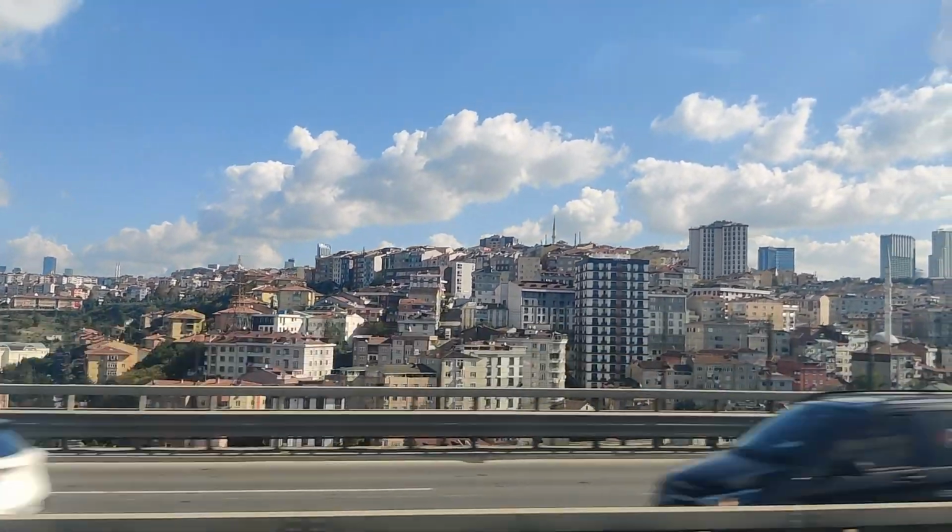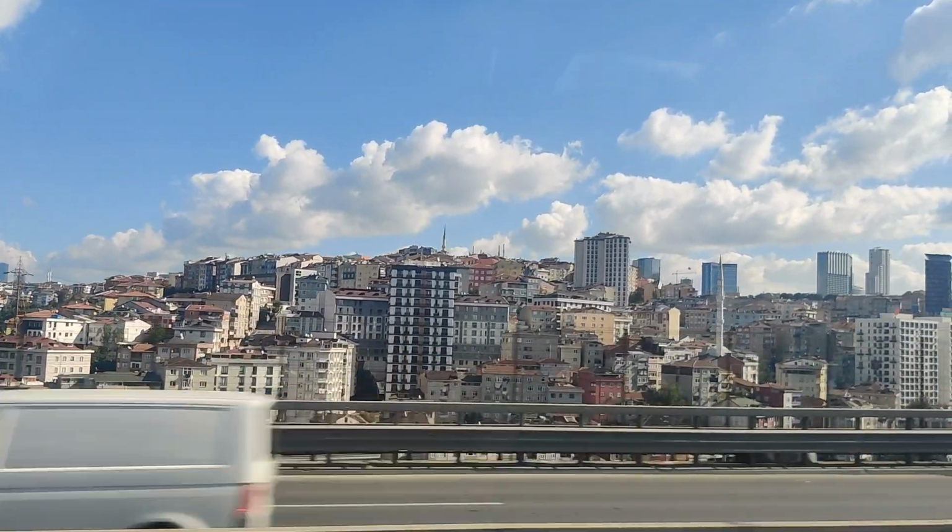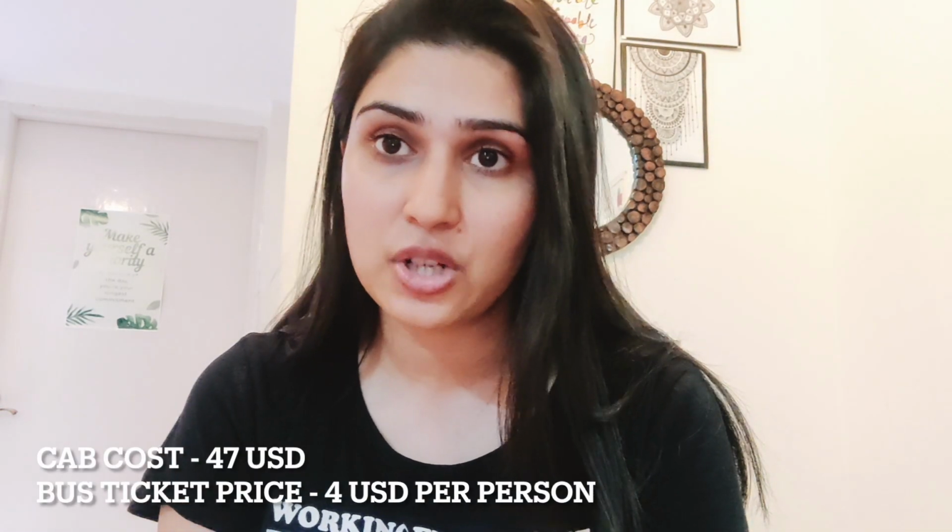So after landing at the Istanbul International Airport, we took the Havaist bus services from the L-2 floor of the airport, very close to the exit. Our hotel was located at Sultanahmet Street, which was 47 kilometers away from the airport, and it took us nearly an hour and a half to reach. The bus tickets cost us around 67 Turkish liras, which was 335 Indian rupees per person.